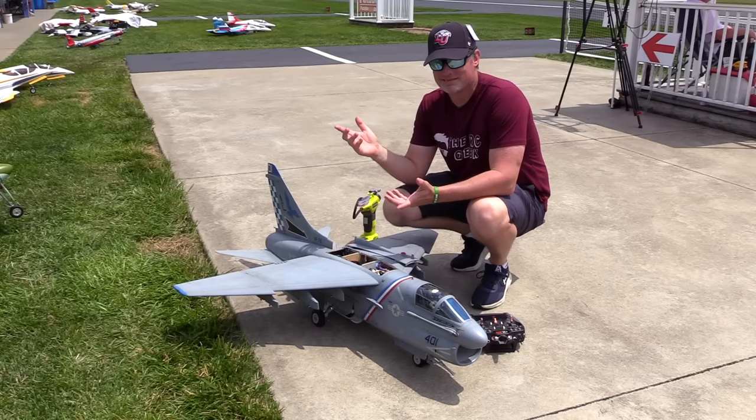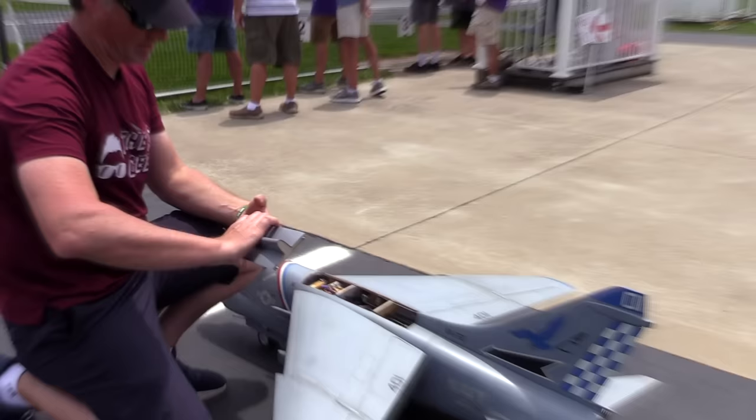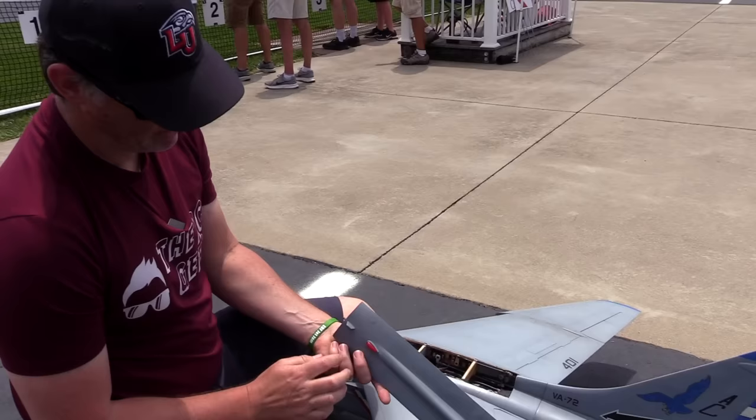I brought it to Tennessee with me, and I haven't flown it since before we moved. I think it had been probably over a year since I had flown the airplane. One of the things is that the top strobe light is my hatch latch here. It's a little trick I learned from my dad. He had an A7, did the exact same thing. I stole it from him.